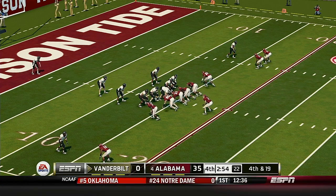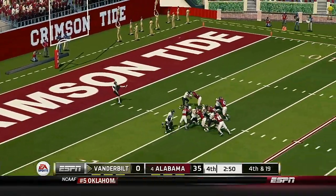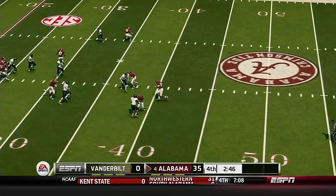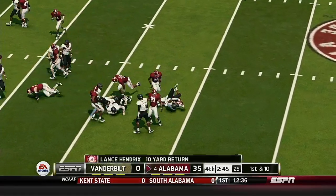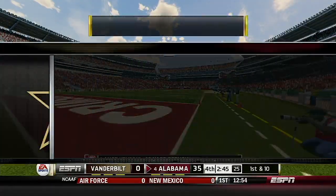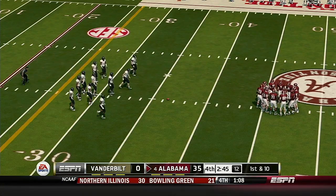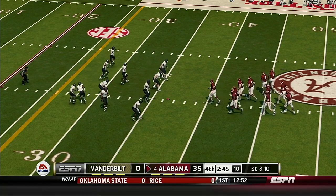Just under three to go in regulation. Hendricks fields it at the 46. He makes it out to maybe the 36-yard line. Alabama's proven to be the better team in every facet of this football game. Boy, their defense has played lights out. Their offense is taking advantage of their opportunities. Everything has led them to a very comfortable lead.